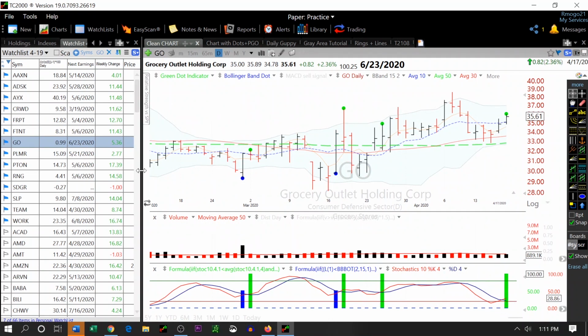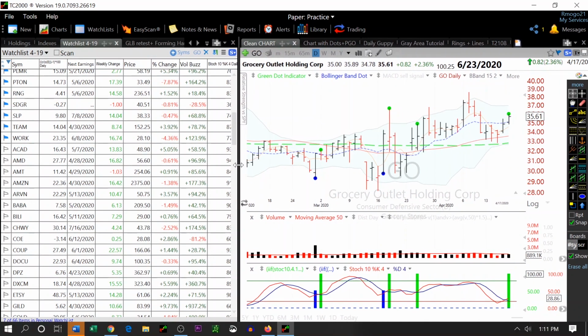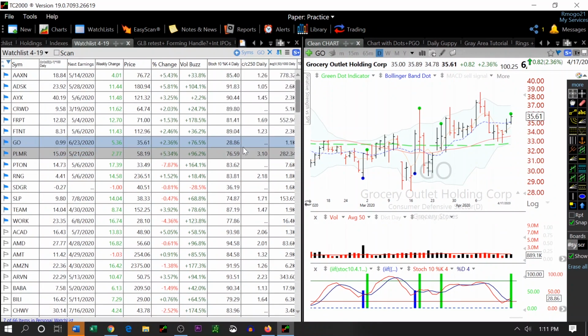And that's actually something that I do want to say. A lot of the stocks right now on my list have 10-4 stochastics above 75. And based on my rules, that means that they are extended and I should be very careful in taking up positions in them. But GO is one of the rare ones that is actually well below that level. So it's at 28.86, while the others are in the 80s and 90s. So be careful with these.